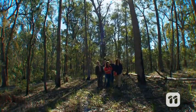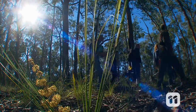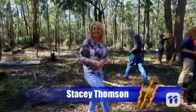Wildlife research is often a team effort, and today is no exception. We're looking for clues in this bushland, clues that could help keep entire populations of koalas safe. Let's get into it.